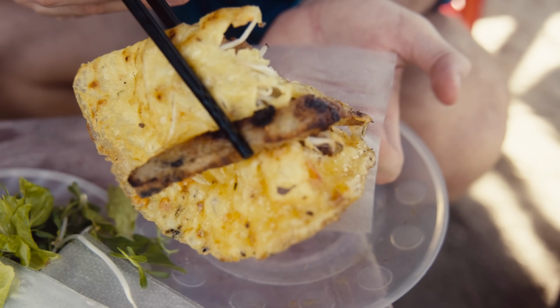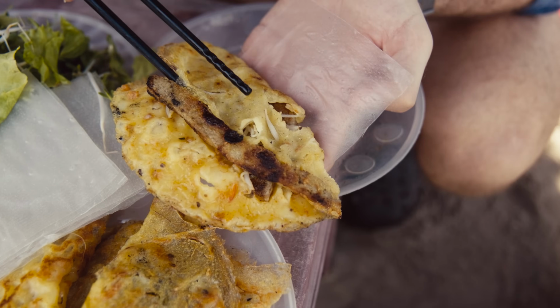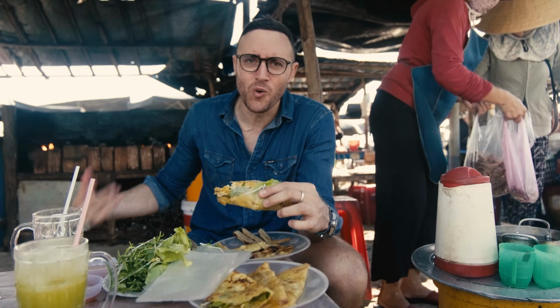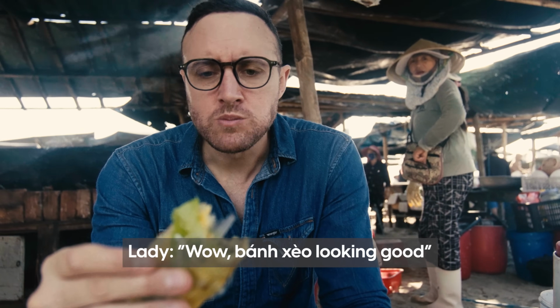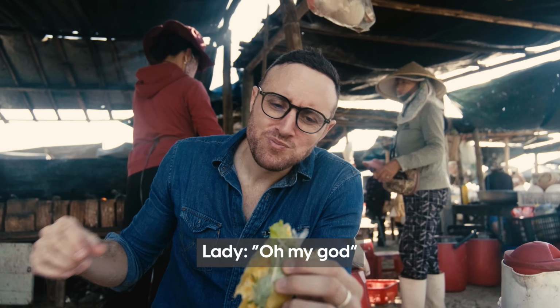Here you can see the sort of cha ca. We've got some bean sprouts in there and some prawns. We're gonna add a little bit of rau, wrap it up, and man, it's actually pretty hard to hold. We dip it in some fish sauce and chili. Oh my god, it is nice. Oh my god, that is crazy.